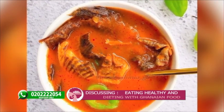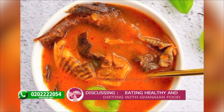This is another light soup, and it's a healthy light soup because you can see it's colorful. There's vegetable in there. There's fish in there. So this is a healthier option.